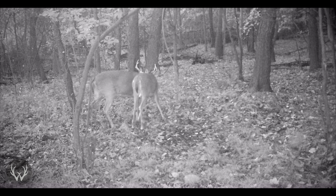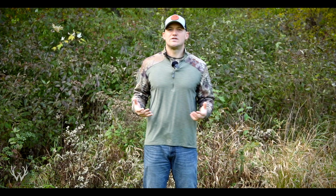If you want to see more deer and more bucks while you're hunting your property, then you need to know when and where they're moving. Regardless of what your hunting goals are, if you're just trying to fill the freezer or if you're trying to shoot a particular buck, those cameras can tell you when they're consistently moving in daylight.